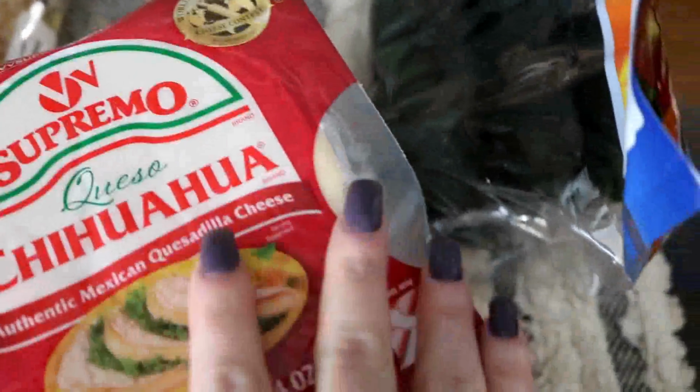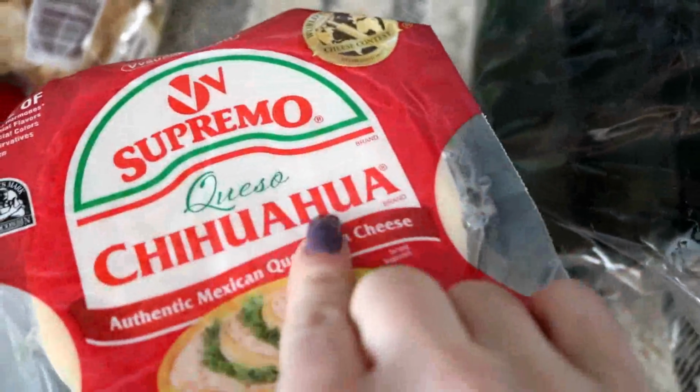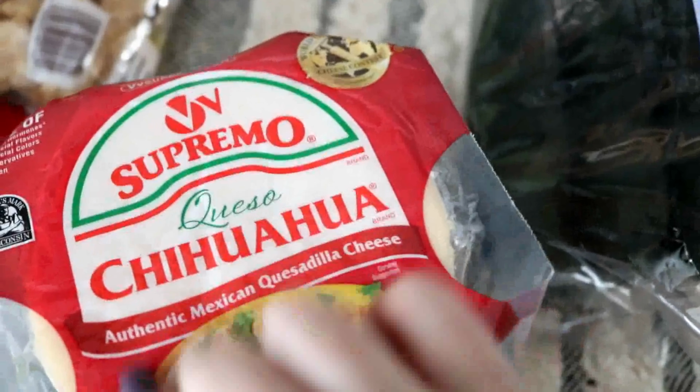I do know that. That's why you're laughing at me. But it says queso Chihuahua. So Chihuahua cheese.